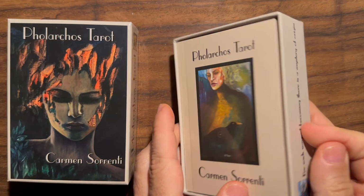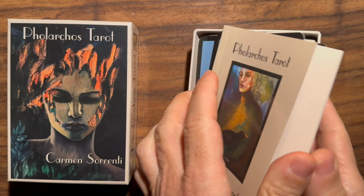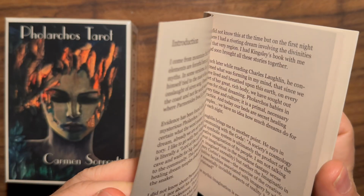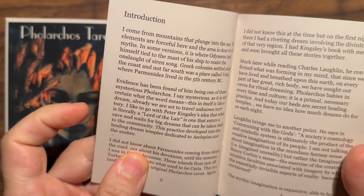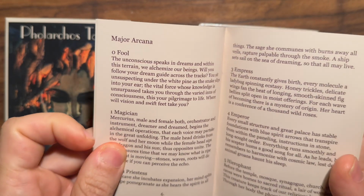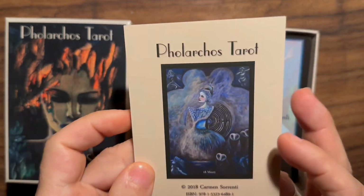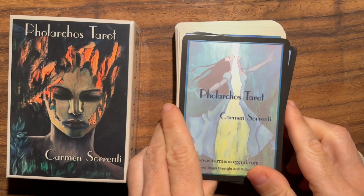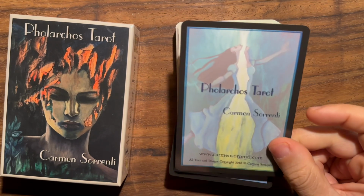It comes with a small booklet. And the booklet is okay. It's not super informative. It basically just gives you an introduction to the artist. And then it jumps right into the major arcana and minor arcana. And that's all that there is for this booklet. And here we have the cards. So it has an introduction card.